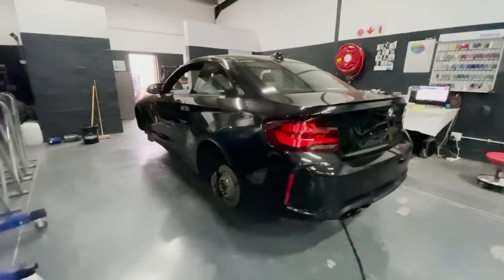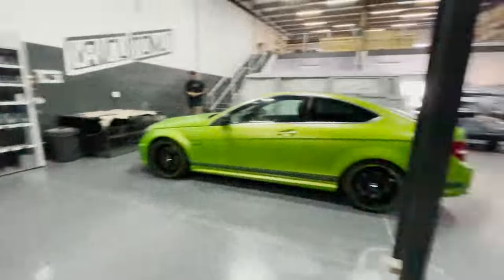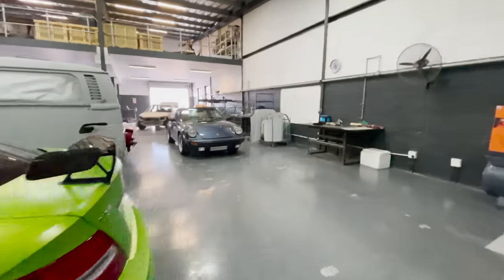In the M2 comp, the wheels are off. I'll show you that in the back of the truck.